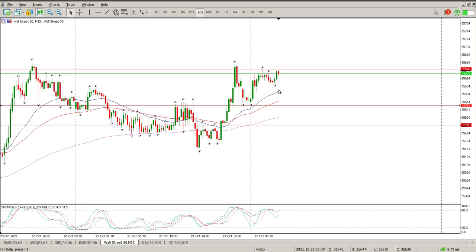So that's 35,500 and 35,555. Just bear in mind it's the end of the week, so a close above 35,000 on the weekly is pretty bullish for the bulls as well.